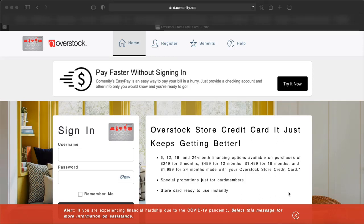So this is what it's going to look like. All the community bank websites or the store websites are all going to look the same because they're all community. The only thing that's going to change, so regardless if you have J.Crew, regardless if you have Overstock, regardless if you have Victoria's Secret, the login page to manage your account is going to look exactly the same. The only difference is, as you can see here, the logo of the store that you have an account with is just going to be displayed. Everything else is going to be the same. So what I'm going to do, I'm going to log in and I'm going to show you what I meant about requesting that credit line increase.